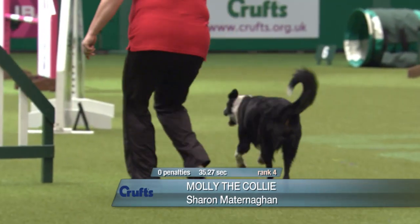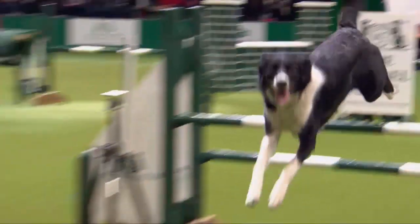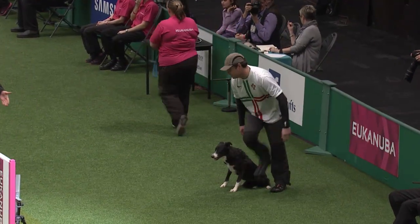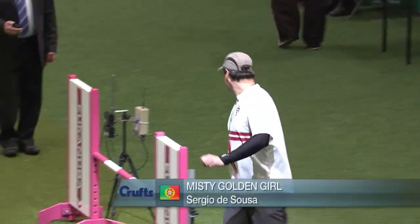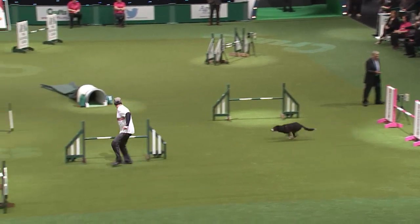7th to go from Portugal. Sergio de Sousa, working Misty Golden Girl. Border Collie, 5.5 years of age, 4 times Portuguese national champion. Agility since 2001, 2nd place in the European Opens. So this gentleman's been around with his dog.